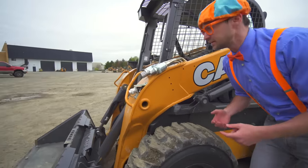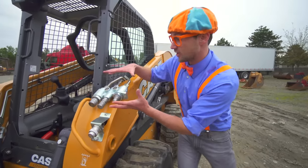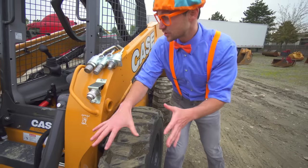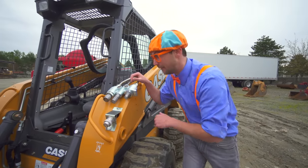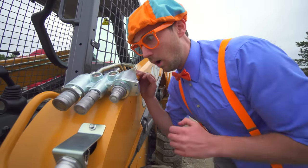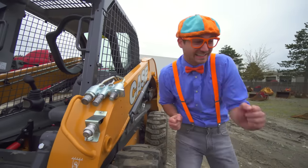These are pretty important. Look, these are the auxiliary hydraulics. This is what the attachments get its power from. Whoa, wow, so shiny.